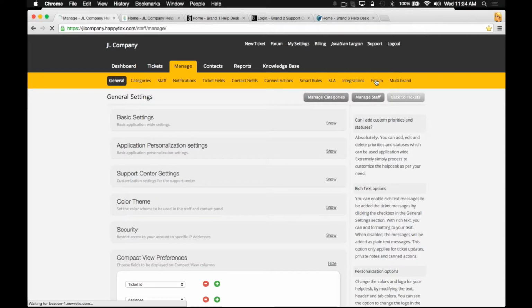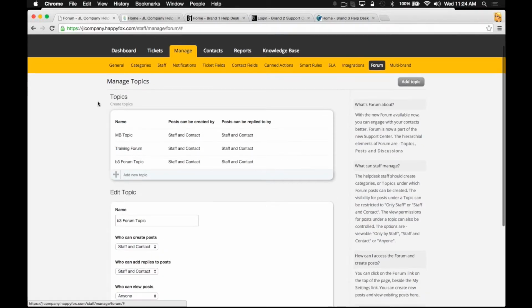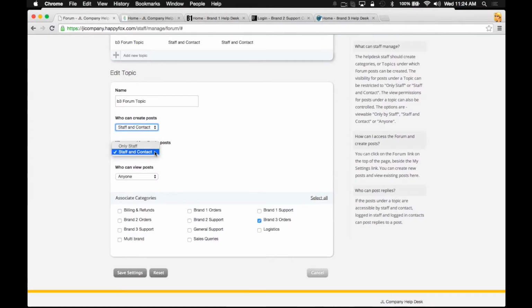So just click on Manage, and then I'm going to click on this Forum sub-tab here. And basically, I'm just going to, in the same manner, create a forum topic. I already have one created again. Let's click Edit. Name it whatever you want. Select who can add post, who can view the post, whether you want it to be public or not. Then you're going to associate, again, the appropriate categories. Save your settings.